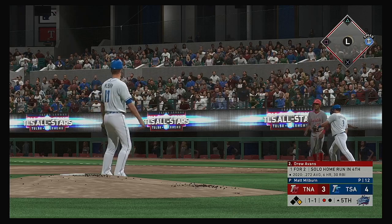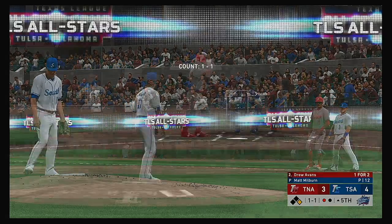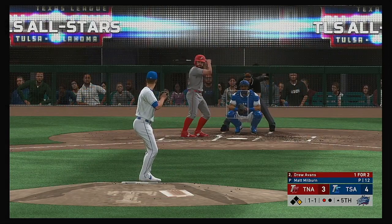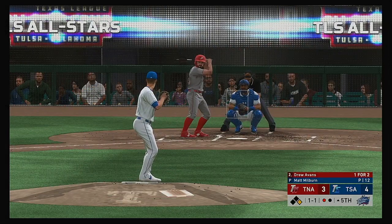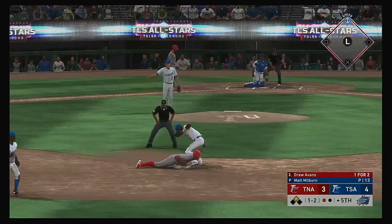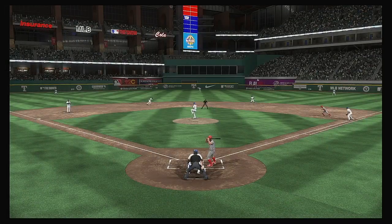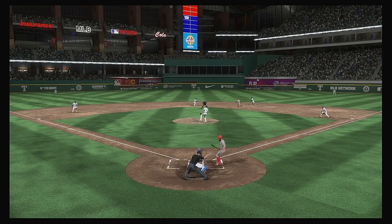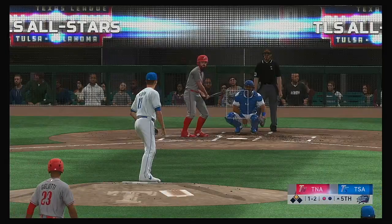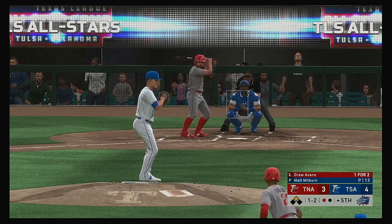Now a throw over, and the runner will get back standing. In now, Drew Avens. Runners on the move for second. That's a strike to throw down, and it skips in as he steals the bag easily. That's pretty savvy base running, right? A lot of pitchers don't throw over twice in a row, so I think he was going on first movement, and it worked out nicely.